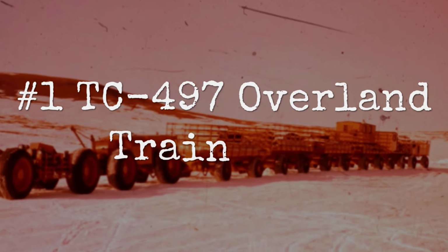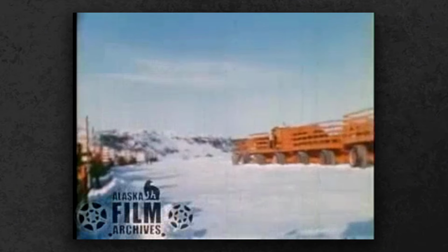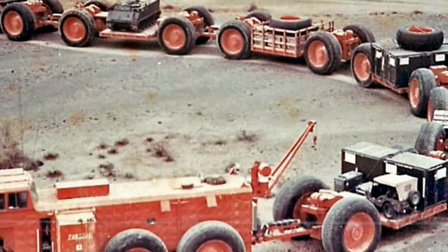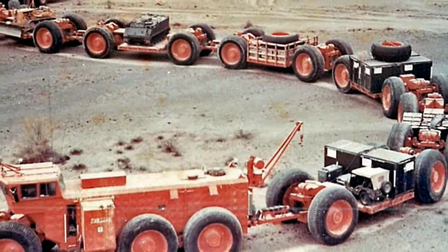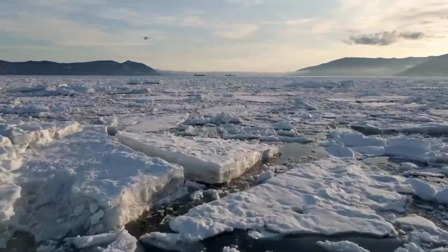At the very top of Arctic military engineering stands the TC-497 Overland Train Mark II, a machine so ambitious it tried to turn the frozen wilderness itself into a supply highway. Designed by Letourneau for the US Army's Cold War missions, the Overland Train was built to answer one question: how do you haul hundreds of tons of radar, fuel, and prefab outposts across trackless ice where aircraft can't land and no road will ever exist?